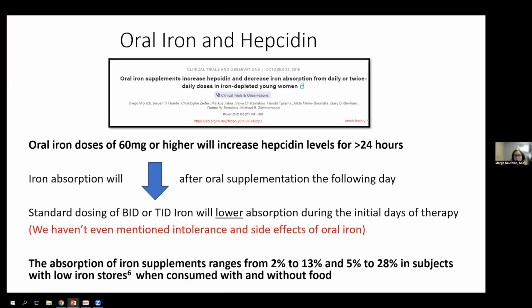What are the issues with oral iron? First of all, very small amounts are absorbed on a daily basis. When you give oral iron, the following day the hepcidin levels actually will rise and block any additional oral iron absorption. So multi-day dosing, everyday dosing, is actually not going to be more effective. Every other day would probably be ideal. But even then, with the slow absorption, it will take months to replete somebody.